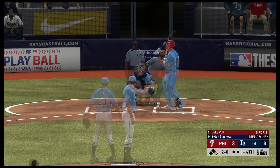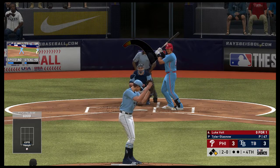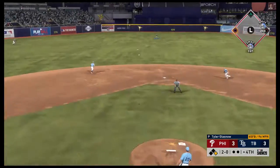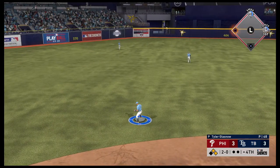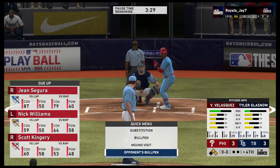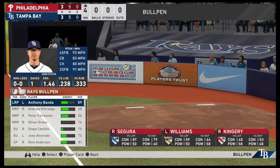2-0, the count to the Phillies' designated hitter. Looks like that bomb earlier in the inning kind of put this pitcher on the defensive. Not being very aggressive right now. Line drive to center field. And that'll get down for a base hit. Now time is called here as we'll get a trip to the mound.